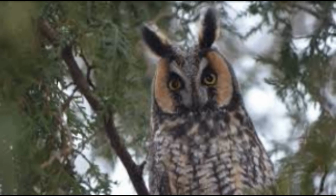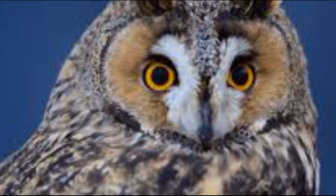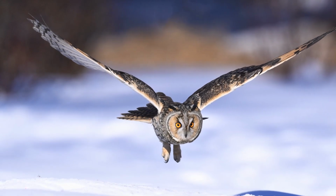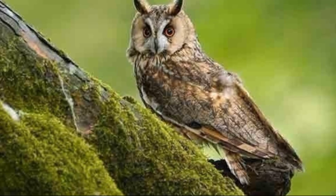The long-eared owl resembles the great horned owl in that it has ear tufts, but it's smaller and slimmer. This doesn't mean it's a small bird. The owl can be 12 to 16 inches long and have a wingspan of about 3 feet. Its conservation status is least concern, though there are areas where its population is declining.